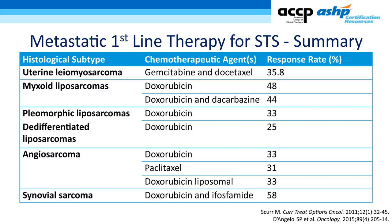So as you have learned throughout the discussion of soft tissue sarcoma, histology subtyping is incredibly helpful as it relates to delineation of chemotherapy agents to recommend. This slide really just highlights the different chemotherapy active agents and the response rates observed.